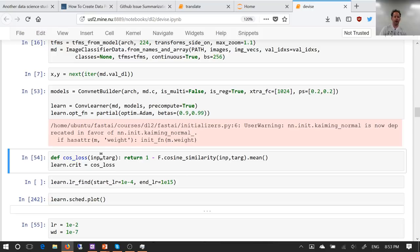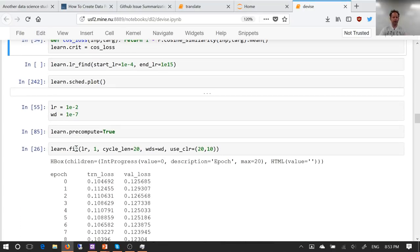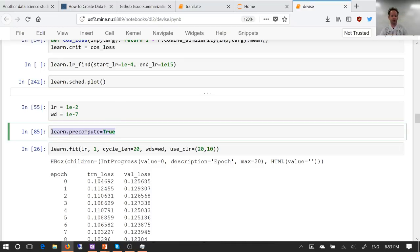So we've got an architecture, we've got data, we've got a loss function. Therefore, we're done, so we can go ahead and fit. Now, I'm training on all of ImageNet, and that's going to take a long time. So pre-compute equals true is your friend. You remember pre-compute equals true? That's the thing we learned ages ago that caches the output of the final convolutional layer and just trains the fully connected bit. Even with pre-compute equals true, it takes about 3 minutes to train an epoch on all of ImageNet.